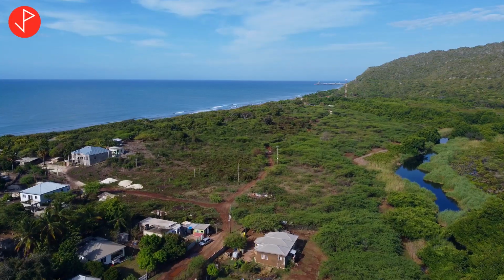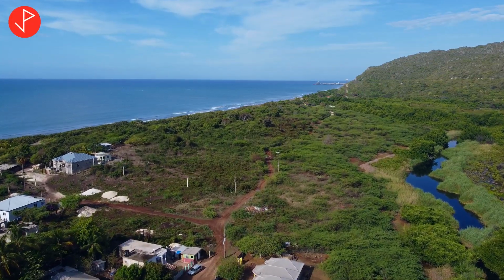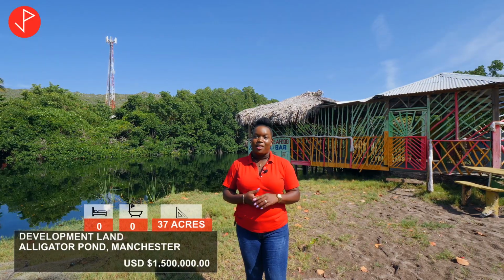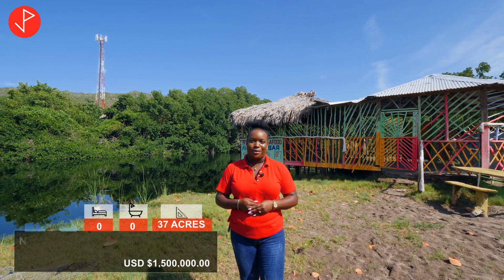Today we're in Alligator Pond, Manchester, and we will be looking at this absolutely stunning property for sale. This is a development land and it is on the market for $1.5 million. I want to thank Mellissa Brown for inviting us down to take a look at this lovely listing.